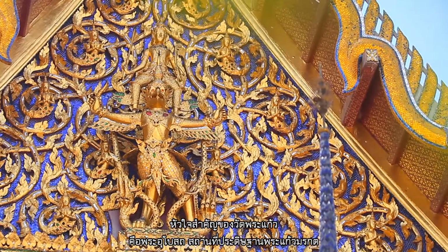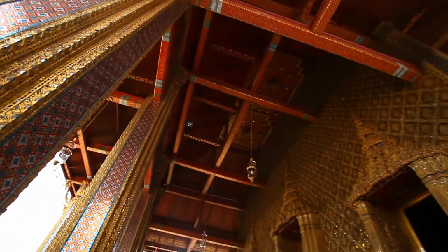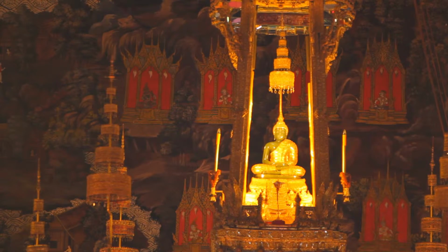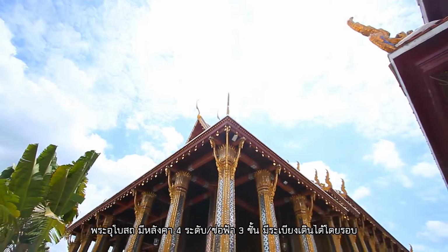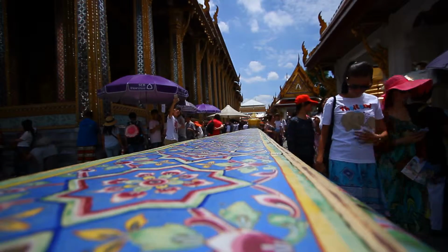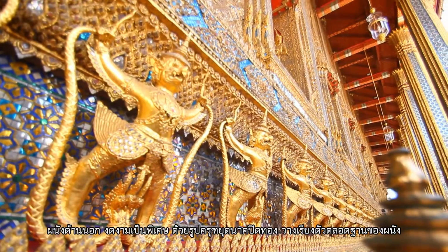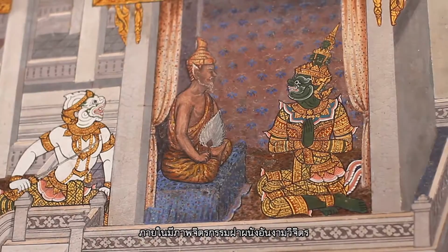This is the main building of the temple, the Ordination Hall. It houses the statue of the Emerald Buddha, deeply revered and venerated in Thailand as the protector of the country. The Ordination Hall has a 4-tiered roof with 3 rows of ornate gable apexes and is surrounded by a walkway. The exterior is particularly gorgeous, with gilded statues of Garuda and Naga at the bases of the walls. Inside, there are beautiful murals.